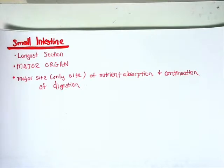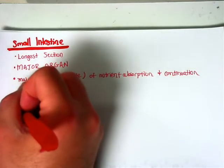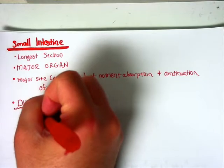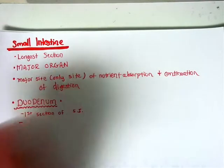Good? Now, because you have so many important things going on, we divide this into 3 sections. So you have 3 sections in your small intestine. The areas are the duodenum, the ileum, and the jejunum. And you might have heard those terms dropped before. I'm going to first start off with the most important, the duodenum. I say most important, the one that gets the most playtime from your book. The duodenum is going to be your first section of the small intestine, or SI. By the way, SI here means small intestine, not Sports Illustrated. Someone asked me that earlier, and the answer was no.